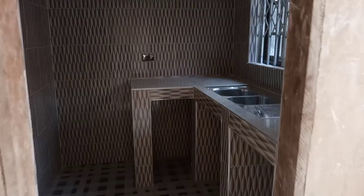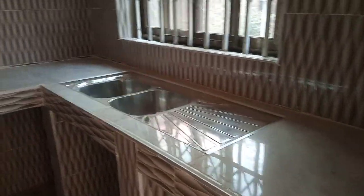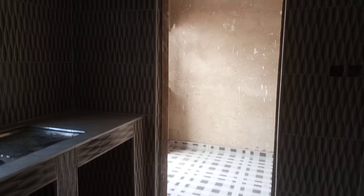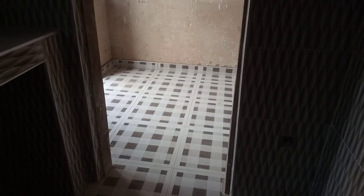So as you can see, this is the kitchen to this particular guest room that I just showed you, and everything is intact. Everything is very well and very neat. These guys are on top of their job. And I respect them and I thank them so much for this wonderful job that these guys have done for me. I appreciate them and I love them so much for everything that they did for me here. They did not do any kind of shoddy job here. They did a very nice and professional job.